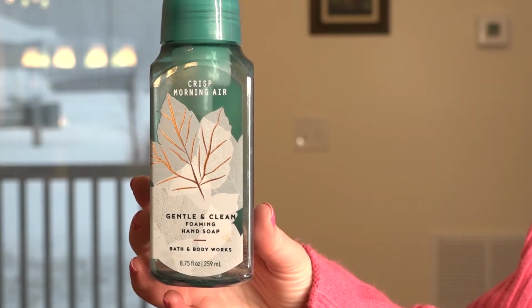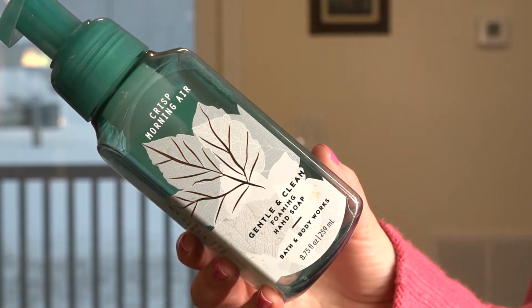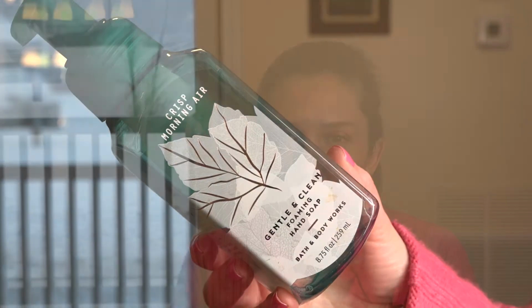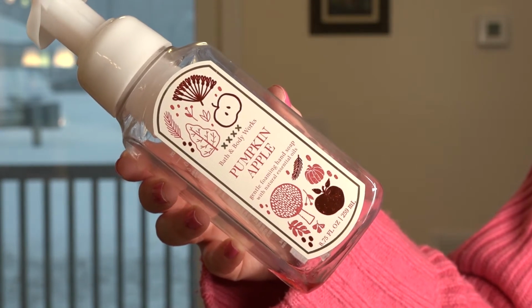Then I also used up this fall scent of Crisp Morning Air, Fresh Pine, Juniper, and Juicy Pear. And it is a nice fall scent, to me it smells apple, but one that I enjoyed. Then just used up Pumpkin Apple, one of my favorite fall scents from them. It takes a while to get through these scents, so I'm often using fall and winter into other seasons, but one that I would get again.